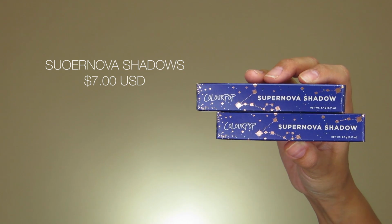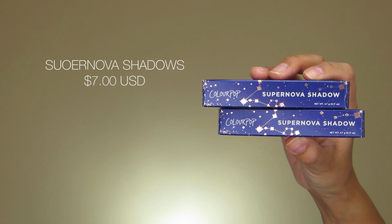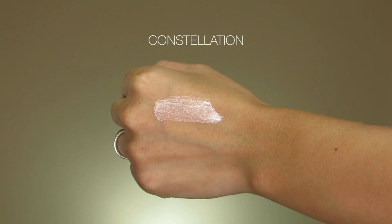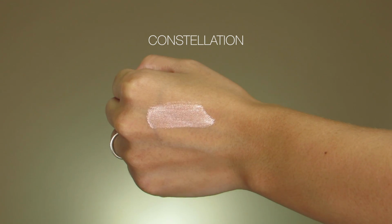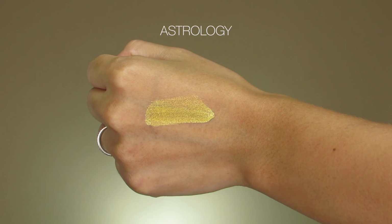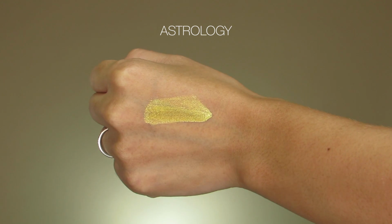Alright, so the first two products that we're going to discuss are these two right here. These are the Supernova eyeshadows. These high impact ultra glittery shadows have a metallic base, are extremely long wearing, and can be used as a base alone or as a topper. First one up is Constellation. This one is a champagne pink that I can absolutely see myself wearing on a regular basis. I feel this would look beautiful with a lot of different eyeshadow combinations. Next one up is Astrology. This one is an antique olive gold. I can see myself using this as a base with other gold eyeshadows in order to make them more vibrant and more glittery. It is absolutely stunning.